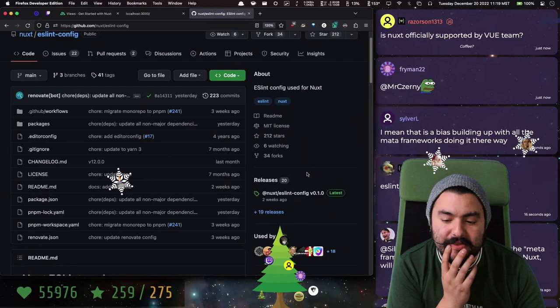And then why is this complaining? Listing an explicit type attribute for the button. Cool. So these are like accessibility things. It is a button.